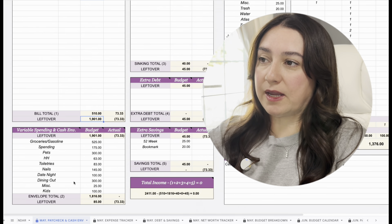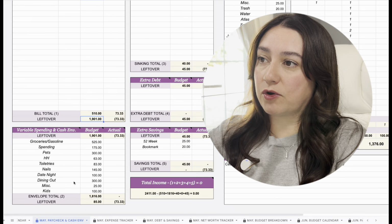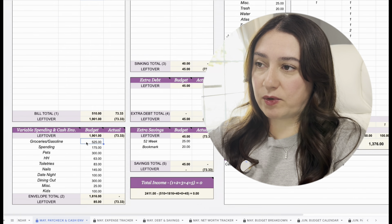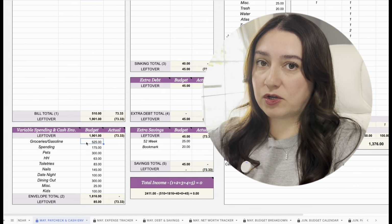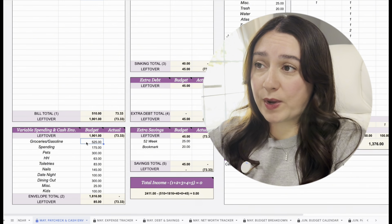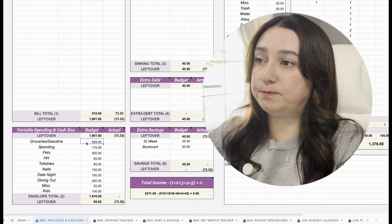With this first check, again, I like to fully fund our essential binder and our pet binder. So for groceries and gas, we are cashless. We put $525. That is $200 to gas, $325 to groceries. We transfer money from our main checking account to a secondary checking account that we all have access to. That way, if anyone needs to get gas or if anyone needs to pick up a gallon of milk on the way home, they have the card and the access to this cash to do so.